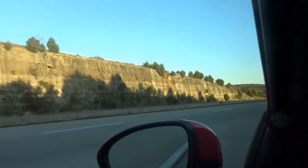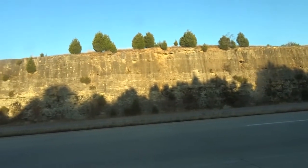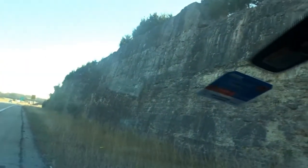I wanted to show you one of my favorite nature things. I call them rock walls. I don't know what they're called, but I'm guessing this is what happens when man wants to put a road where there's a hill, a hill that's actually rock, and they have to blast through it in order to build the road.